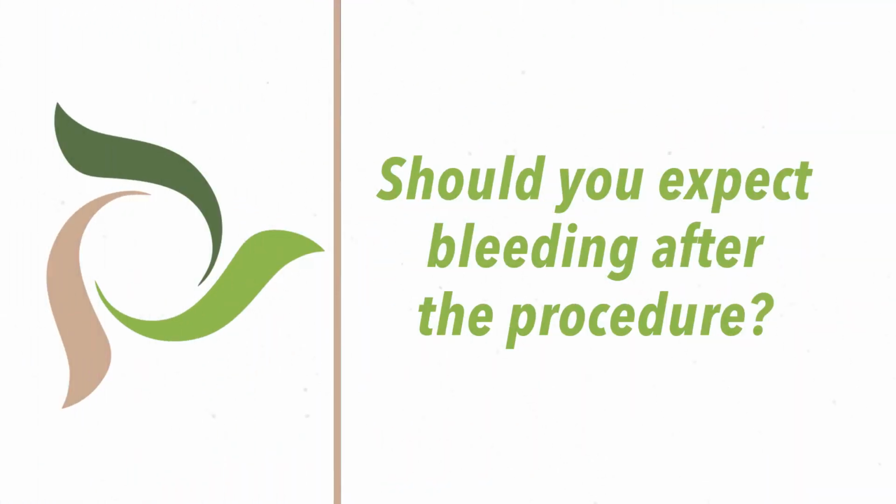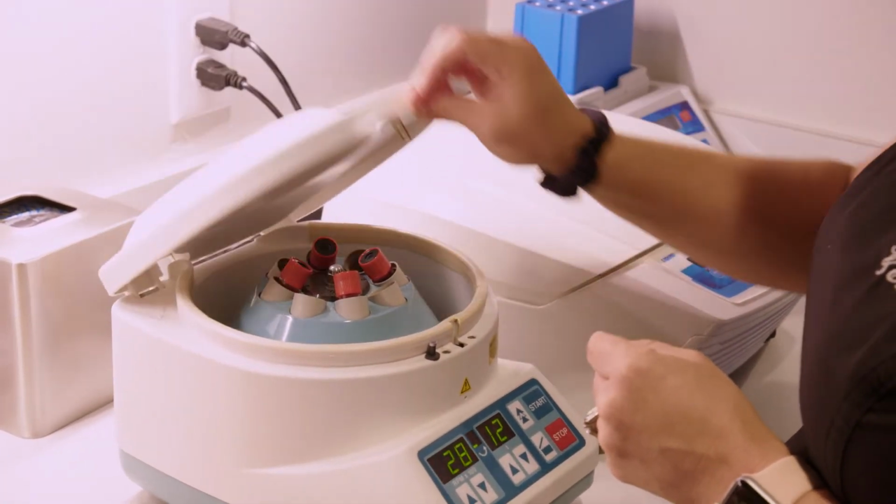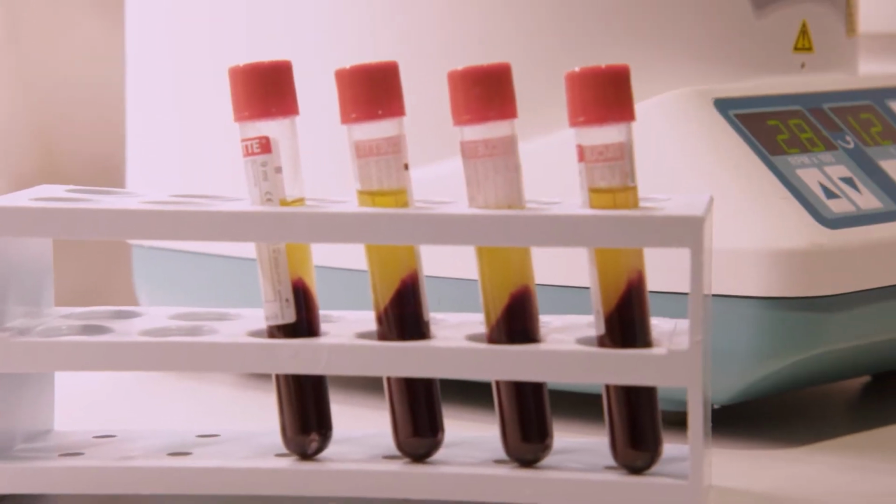Should you expect bleeding after the procedure? Because we use PRF, or platelet-rich fibrin, in each of the surgical sites, post-op bleeding is minimized greatly. You may have a slight bit of oozing, which, when mixed with saliva, may seem like a significant amount, but in fact it is not.